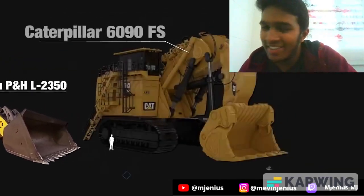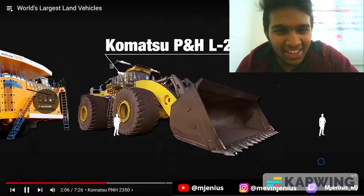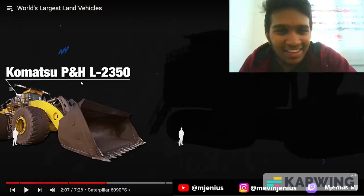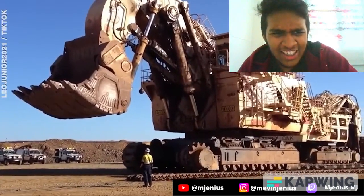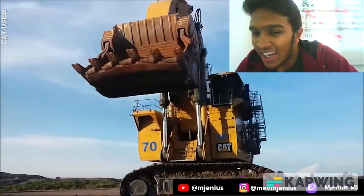Introducing the Caterpillar 6090FS. Introducing the second biggest one. What? This looks like it would fit like three. Caterpillar 6090FS. We've seen excavators before, but none of them are as gigantic as the Caterpillar 6090FS. That's a building.